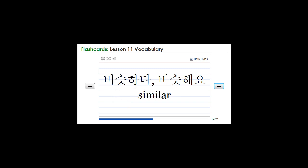비슷하다. S and 하, because when it's the last sound in the syllable, it becomes t. And the t and ha together becomes totally aspirated. So 비슷하다. I know these phonetic phenomena just drive you crazy, but just bear with me a little bit. 비슷하다 means to be similar, and the present polite form is 비슷해요. So they conjugate like the 하다 verb.